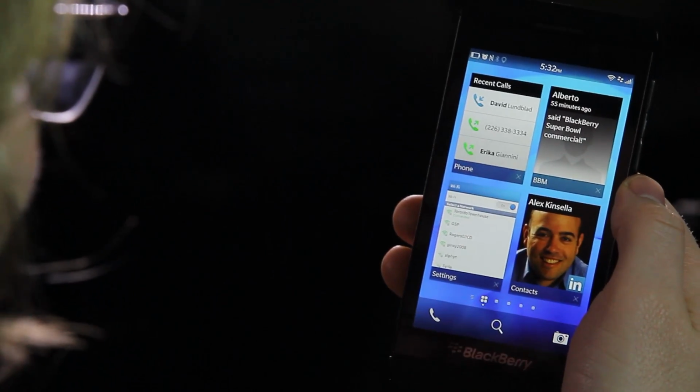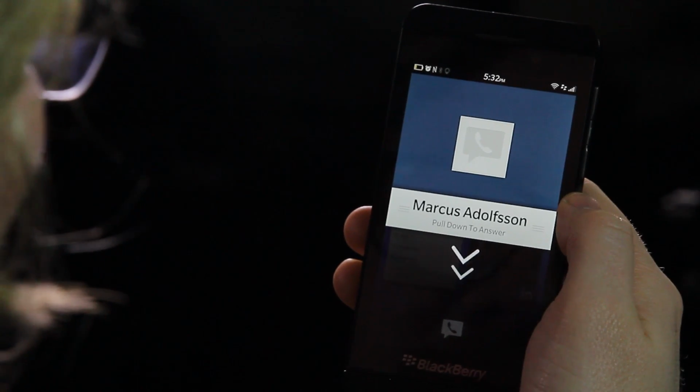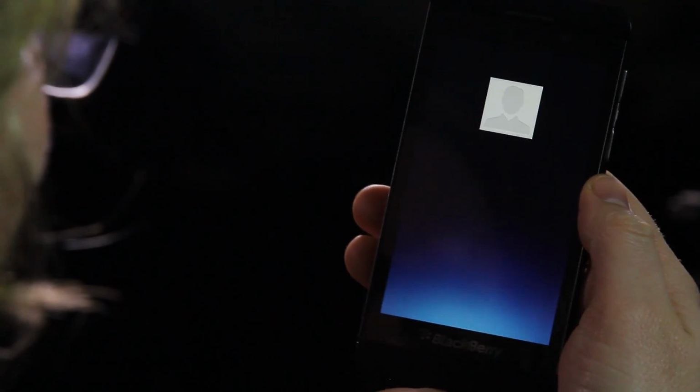Here, we'll get to see what it looks like to answer a call. And I actually love this on the phone. Again, when you talk about the one-handed friendliness of the device and natural movements, answering calls is exactly that. Me and Adam are just downloading games from BlackBerry World, sharing them over BBM. That's right. Download this game, it's pretty awesome. Marcus is calling, pull down to answer. BBM voice even tells you right there.